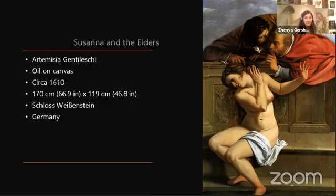And here is the subject. She comes back again and again. She preferred the subject of a female heroine. She wanted to see a woman as a subject, as one that is in charge of her own fate, if you will. And each time it will be a different solution. This is the subject of Susanna and the elders. And I know Jeff knows a bit about that and might tell us what's happening here.